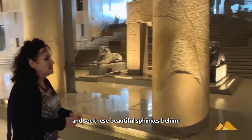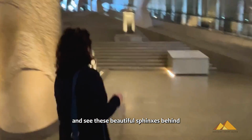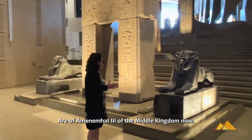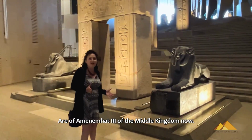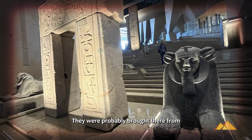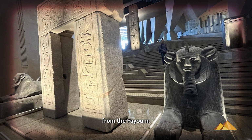Let's walk around and see these beautiful sphinxes behind. These wonderfully distinctive sphinxes from Amenemhat III of the Middle Kingdom were found in Tanis. They were probably brought there from the Fayoum.